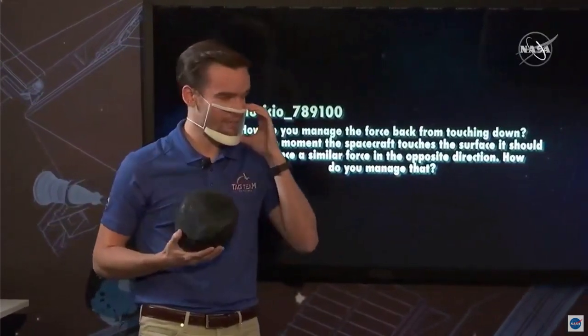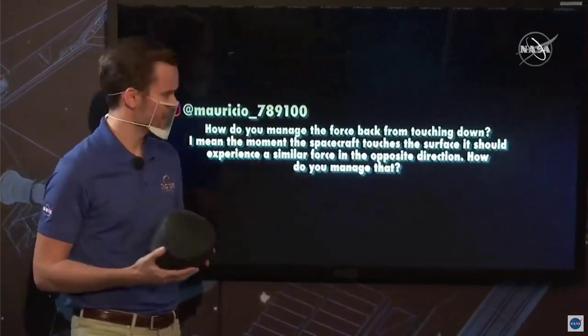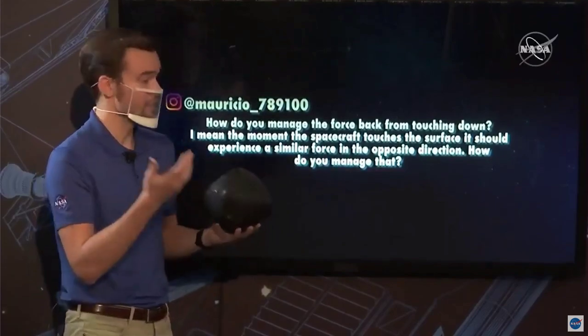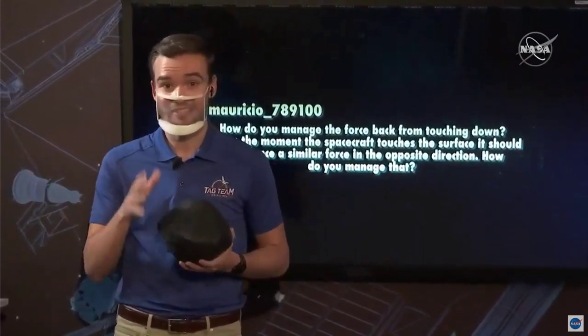So I understand we actually have a question coming in from Instagram from Mauricio, who asks, how do you manage the force back from touching down? I mean, the moment the spacecraft touches the surface, it should experience a similar force in the opposite direction. How do you manage that? Well, thanks, Mauricio. So the team actually thought ahead for this one when designing that sample arm.